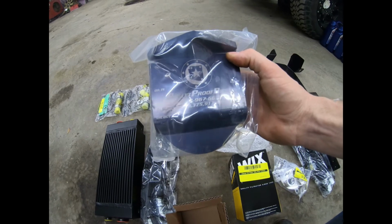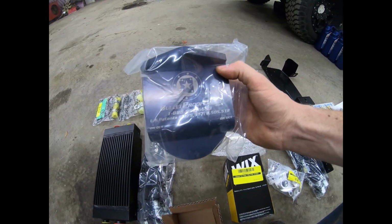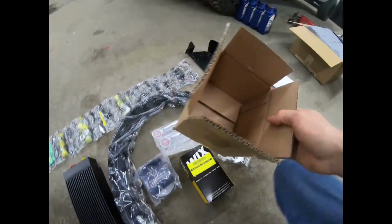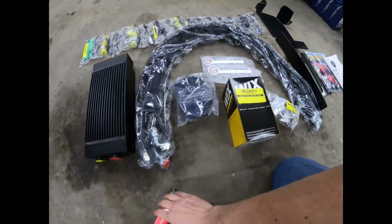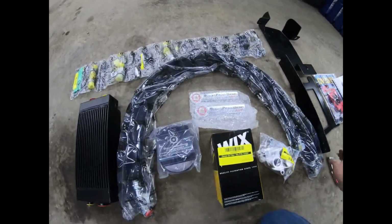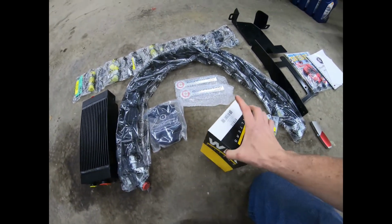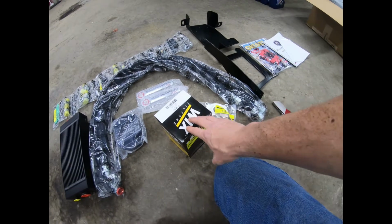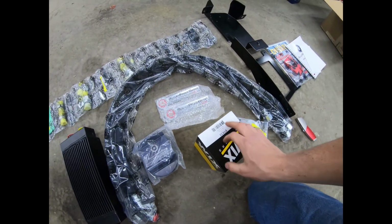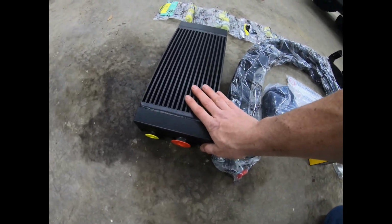Anybody looking for any cooling kits or anything? Bulletproof Diesel. I recommend this right from the get-go, just because of how well things are put together. I'm going to have two oil filters on this since I already have one down there on the frame rail on the passenger side. But check out that radiator, man.